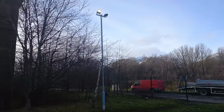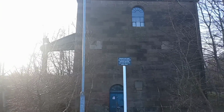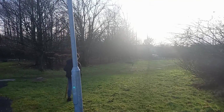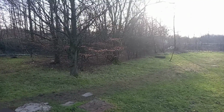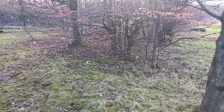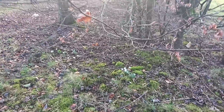Right, we'll have one last look at the beam engine, then we'll head off. And we'll see if there's any more signs of spring around here. Come on then. Oh wait a minute, there's loads of snowdrops over there. Let's go and have a look through here. Can you see them yet, Chloe? Yeah. Come on then. Wait, where's that muffler? That'll be lying about here somewhere. We'll find it in a minute. There we go. Some lovely little snowdrops there.